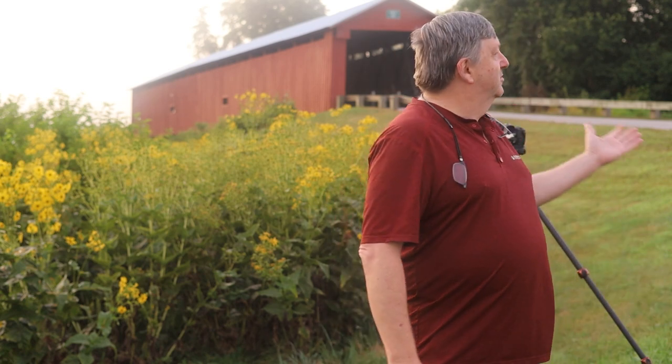Spend a couple minutes taking some pictures here at sunrise at Houck Covered Bridge, which was built in 1880. It's 210 feet long. It is no longer used for cars. It's more of a little park setting here where you can walk across it and look at it and certainly take images. It's out here in the middle of nowhere.